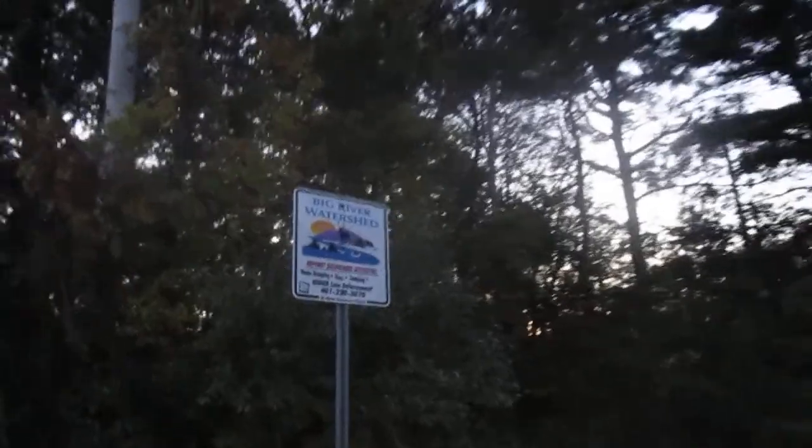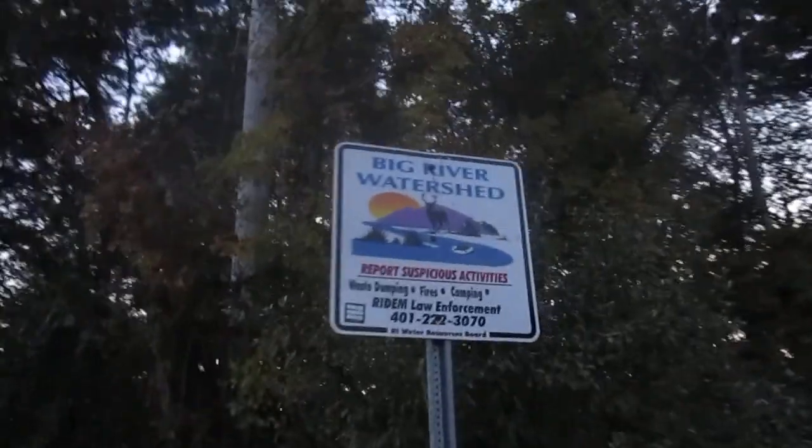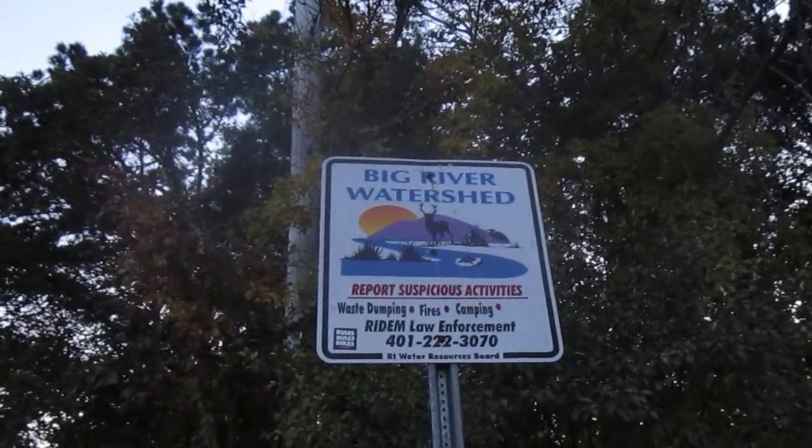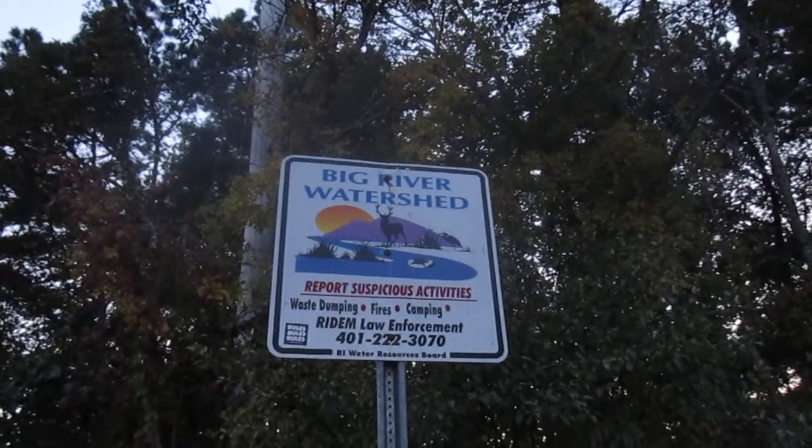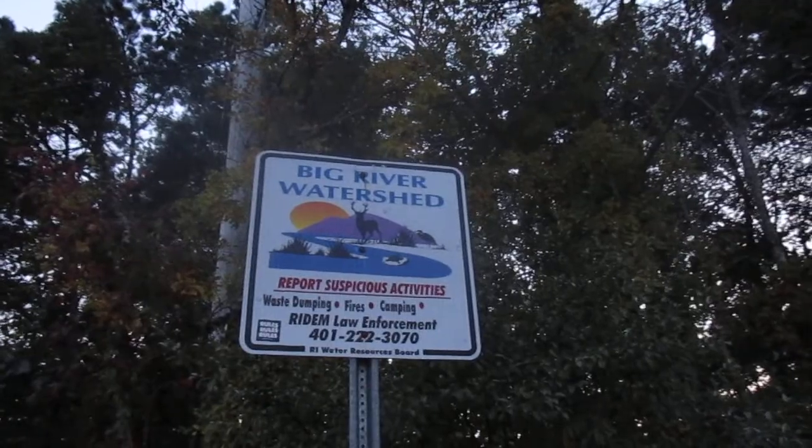So yeah, there's the house, as you can see. You can drive right up to it, through it, and there's the road, and there's the abandoned road that's a trail. And what's the name of this park? It says Big River Watershed. Report suspicious activities. Waste dumping, fires, camping. I saw some fires, or evidence of fires, but I'm not reporting it. Okay.